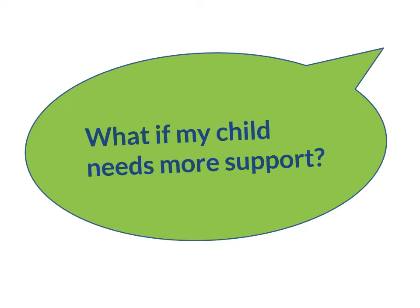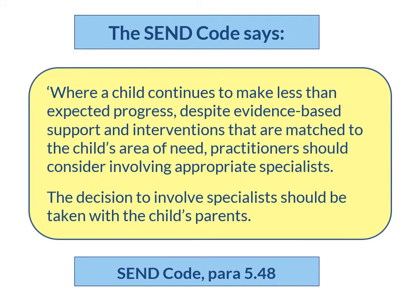Now, so far we've discussed the graduated cycle of SEN support, but there will be some children who may still struggle despite this additional targeted support. The SEND Code says that where a child continues to make less than expected progress despite evidence-based support and interventions that are matched to the child's area of need, practitioners should consider involving specialists. The decision to involve specialists should be taken with the child's parents. So who might these specialists be?